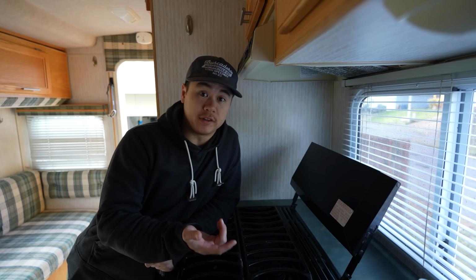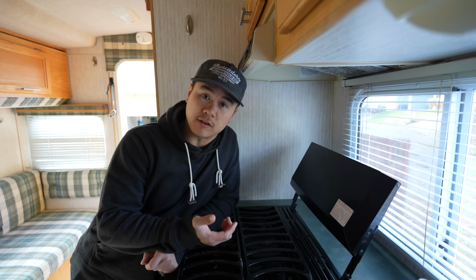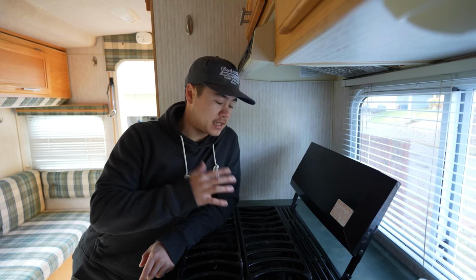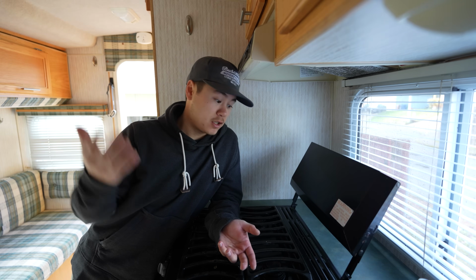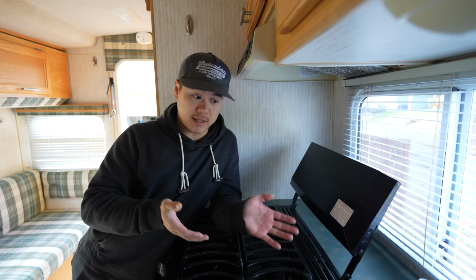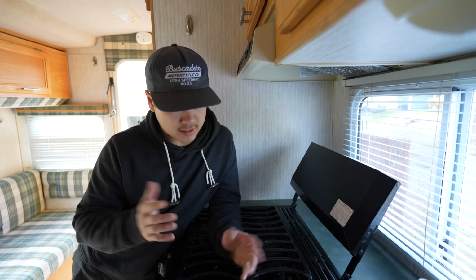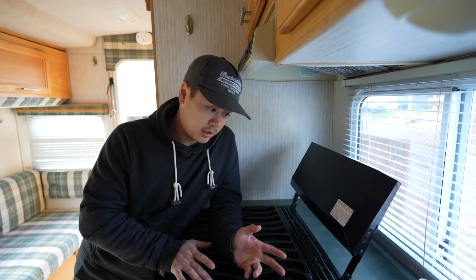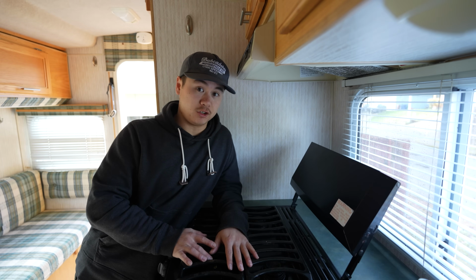Speaking of cooking, it's worth noting that things like boiling water for pasta, boiling water for coffee, leaving soups on the stove to simmer, things like this that take extended periods of time are just releasing extra moisture into the air. So if at all possible, try to limit the amount of dishes that require boiling, simmering, just being on the stove for a longer period of time. I know that it's a little bit difficult to limit yourself in that way sometimes, but if you are trying to limit or minimize the amount of condensation buildup in your rig, that's something to keep in mind.